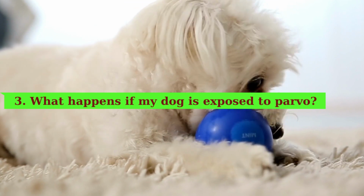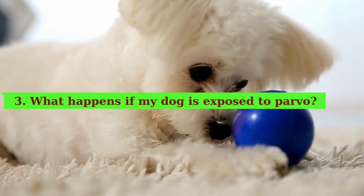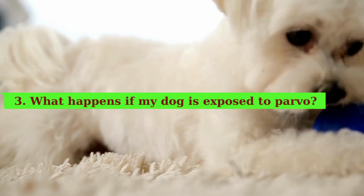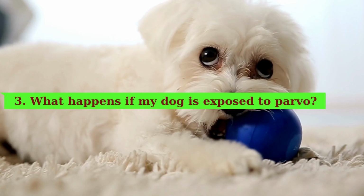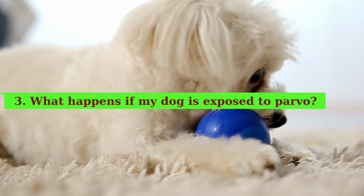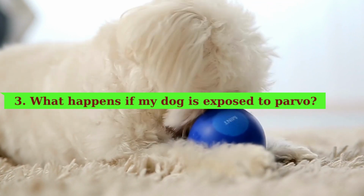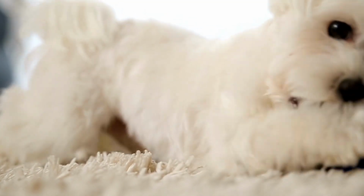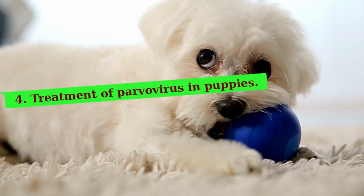Common clinical symptoms include diarrhea, vomiting, bloody diarrhea, lethargy, reduced appetite. These symptoms usually appear 7 to 10 days after the dog has been exposed. If your puppy exhibits 2 or more of these symptoms, have him tested for parvovirus immediately. 4. Treatment of parvovirus in puppies.